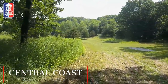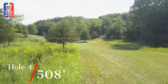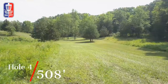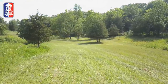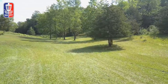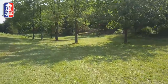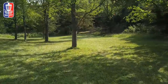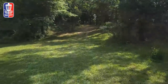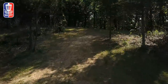Hole 4, 508 feet. And really the trick is, obviously on every hole, it's interesting for me to say, the trick is to be in the fairway on every hole on every golf course ever. So that's the trick here, Marty. But you want to land somewhere in this tree line right here. And once you land anywhere in this tree line, you're going to have a low ceiling unless you beat this tree right here. You're going to have a low ceiling up this hill again, elevation, elevation, elevation on this course.